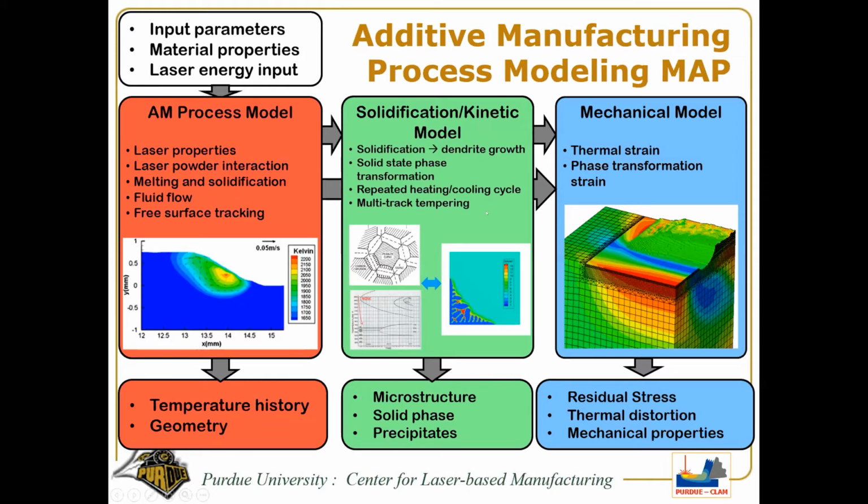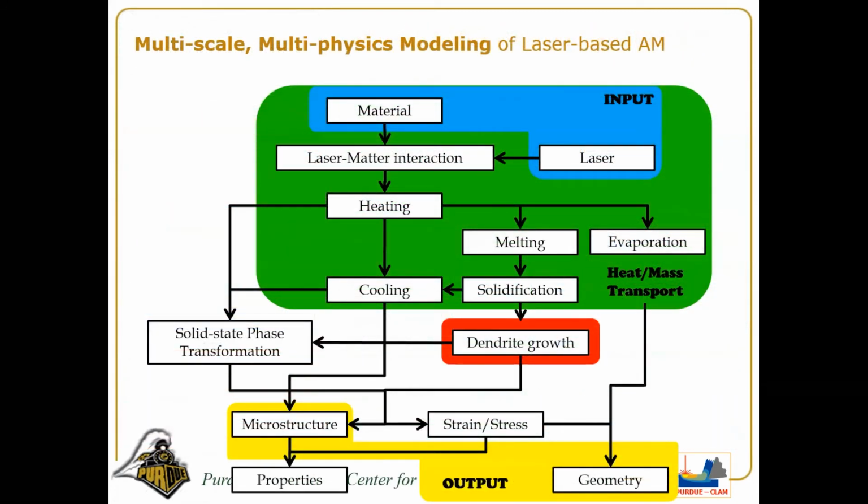And then we try to also predict the resultant microstructure based on the thermal field, and then finally try to predict the mechanical properties such as residual stress, thermal distortion, and mechanical properties. So this is what we have been working on over the years. And this is very vertically integrated.